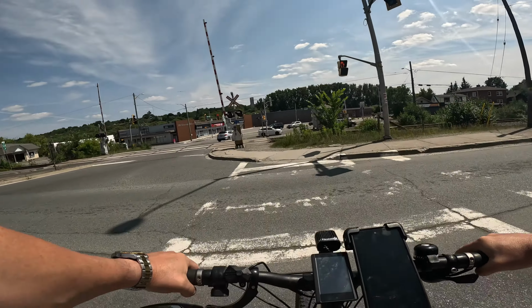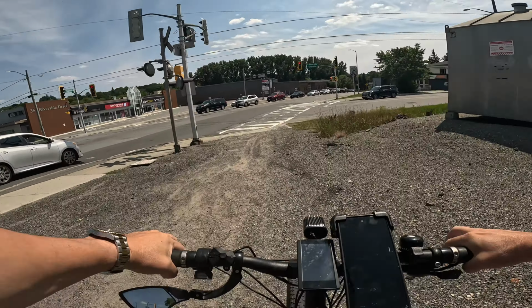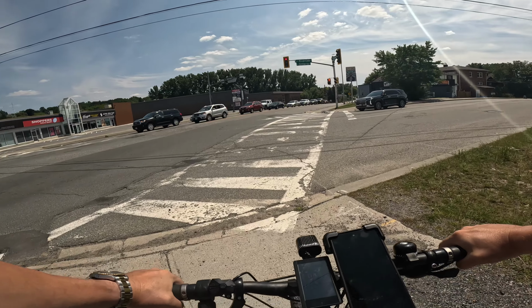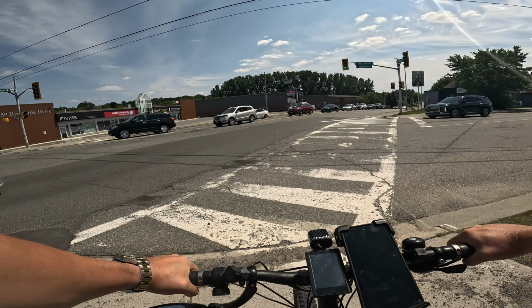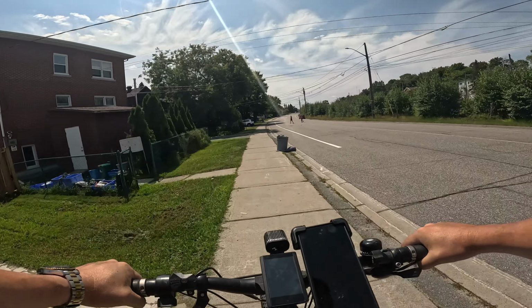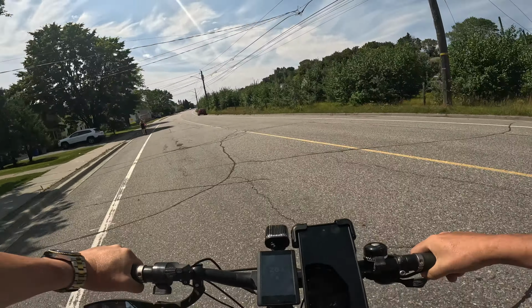Abusing my privilege. I don't know what's going on here. Everyone's waiting. Okay. Yeah, let's get off this. All right, so let's go this way. Let's get away from traffic. Kind of ruins the buzz at an intersection like that.